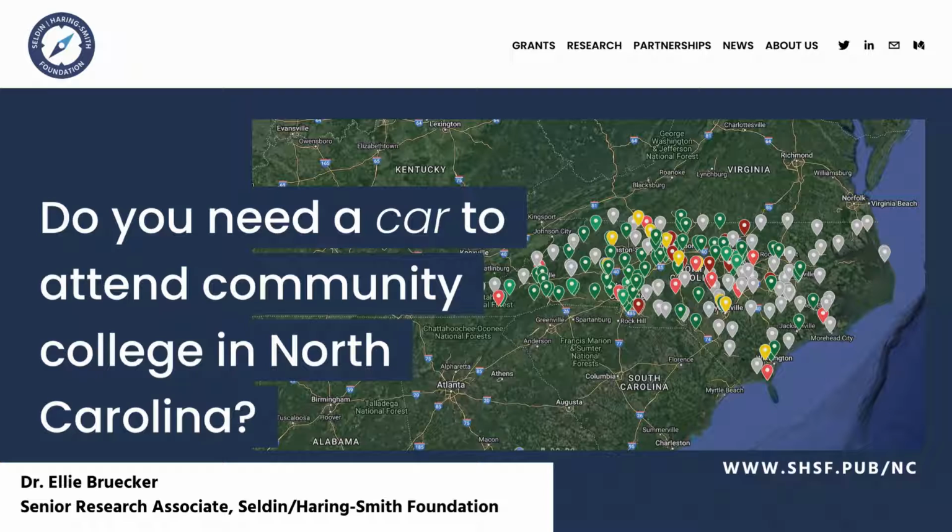Community and technical college systems across the country have been innovating to meet this challenge by providing free or subsidized transit passes, or establishing paratransit, or partnering with local transit agencies to add stops and improve schedules and routes to meet the needs of today's students.